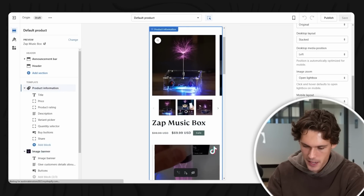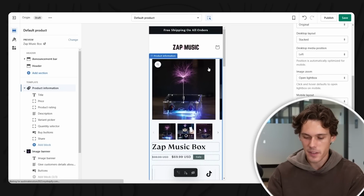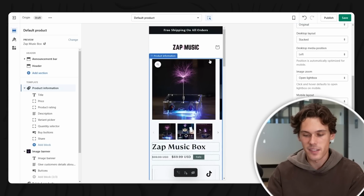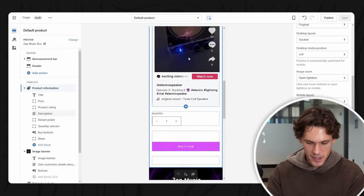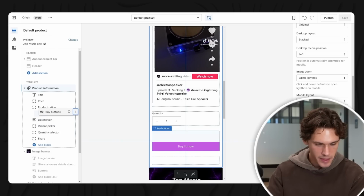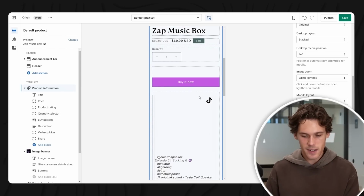Let's see, section padding. I think I'm gonna remove the top padding a little bit. So padding is how much space is in between the sections, right? So I removed it and I'm gonna remove bottom padding. I just think it looks a lot cleaner and a lot of wasted space is taken up by padding. Logo's looking good, matching colors nicely with this lightning here. Product description and then buy it now. I want to actually move the buy it now above the product description here because I don't want that TikTok to be above the buy it now button. I kind of want them to be on the same level.